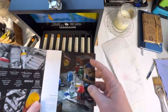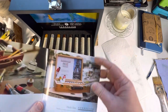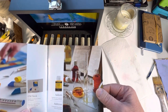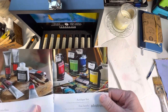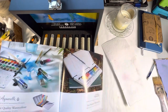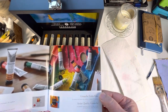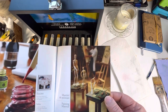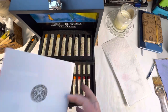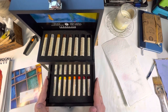So they give you a gorgeous catalog, of course, of all the things that you can buy from them. Oil colors, gouache, oil sticks, additives, acrylic, fine acrylic. Oh, artist quality acrylic and fine acrylic. Artist quality watercolor, student watercolor, egg tempera, artist quality gouache, inks, painting material, paper albums and blocks, just to make you want more stuff. And this is the set of 24 oil sticks.